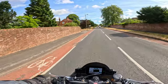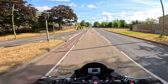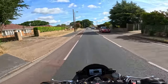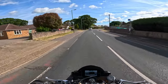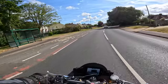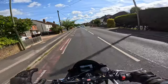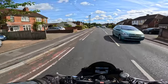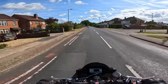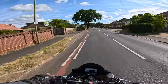I don't use the quick shifter, for instance, riding around town, riding slowly. It just doesn't like it. The quick shifter and blipper is amazing on this bike, but you really need to be on the power to get the best out of the quick shifter, and then it becomes one of the best that I've ever experienced. From a blipper perspective, that's completely different. That is probably the best blipper that I've ever used, and I use that constantly at all speeds the whole time, and it's flawless.